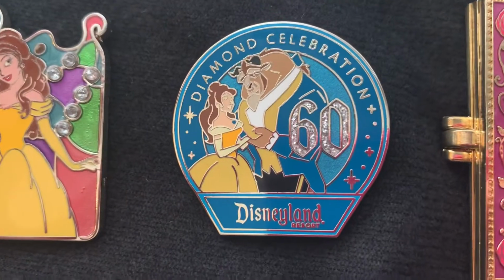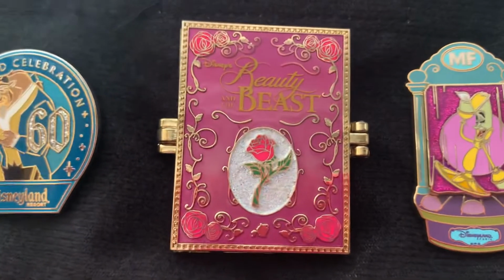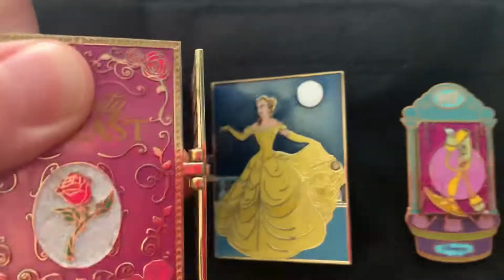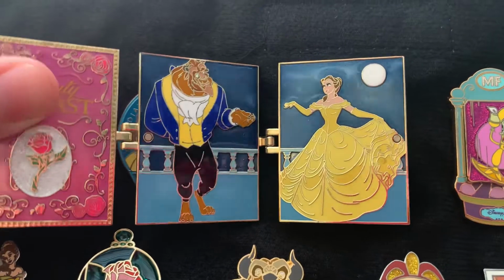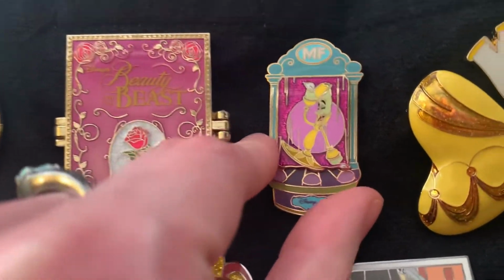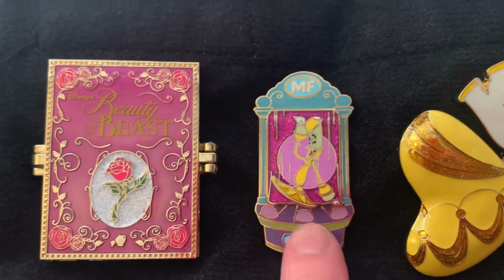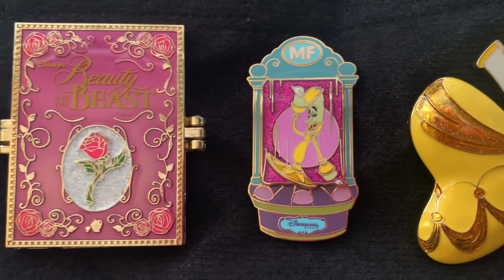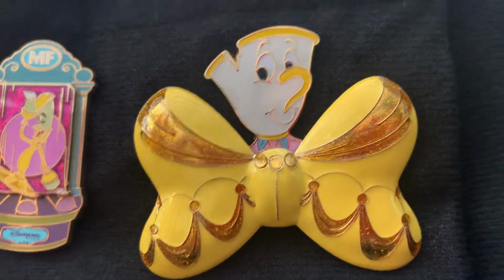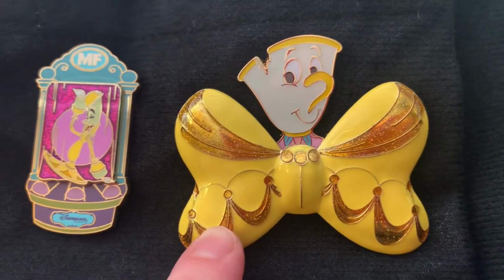Then we have the 60th Diamond Celebration from Disneyland. This one was one of their monthly series pins. When you open it up, you have Belle and Beast, limited edition. This is a limited edition from Paris of Lumiere, and it was part of their My Favorite Character series that they had. This one is from the Soda Fountain store or the Studio store in Hollywood, also a limited edition.